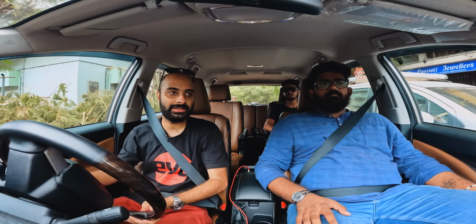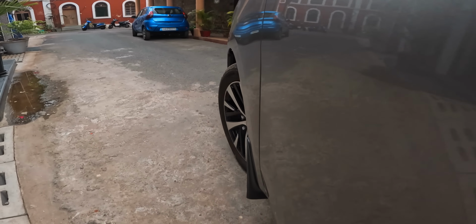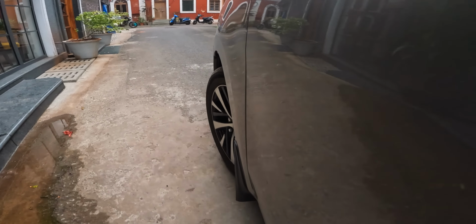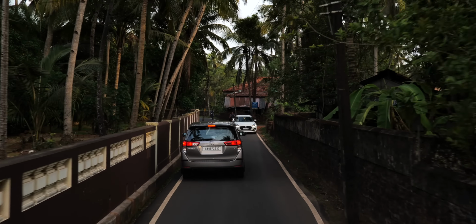So I know this really great place for lunch. It's called Viva Panjim. It's got really cool, authentic Goan food. But the only issue is it's in this older part of town, which has really tight, narrow lanes and can get difficult and tricky to maneuver cars here.